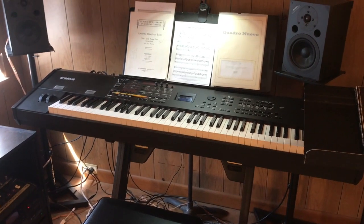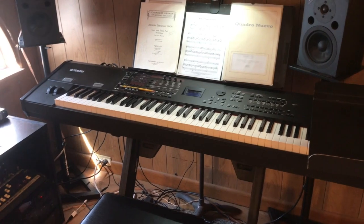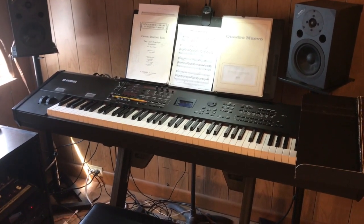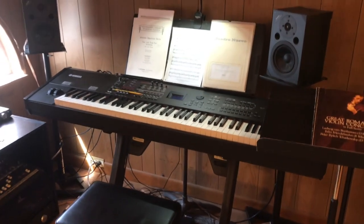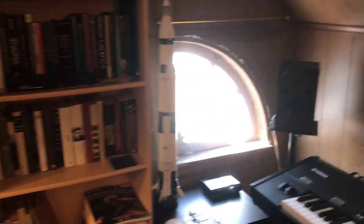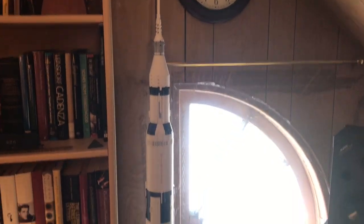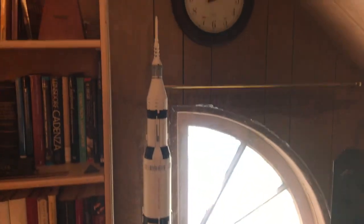Many of you know that I'm also a church organist and choir director. And so we're not having in-person services now. We're doing services over Zoom, which I call Zoom Church. And so this is where I sit for Zoom Church. This is a Lego model of a Saturn V rocket. I love Legos.